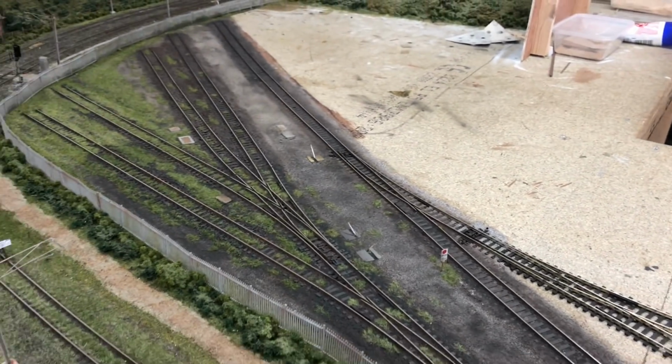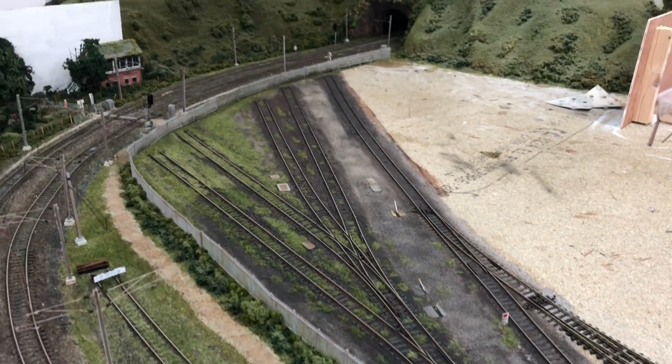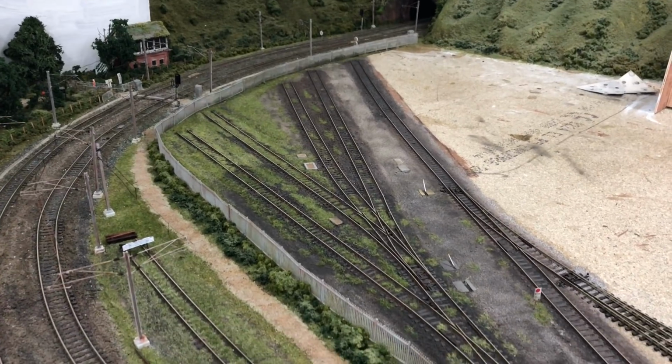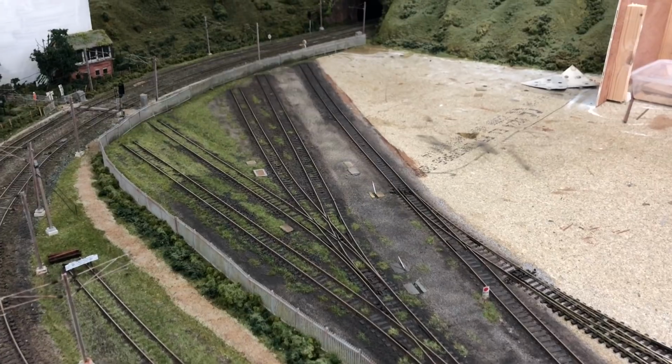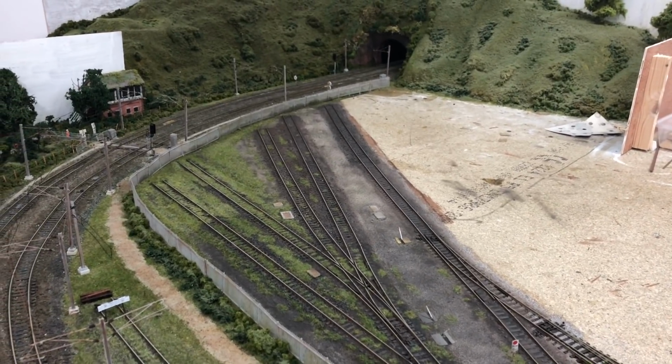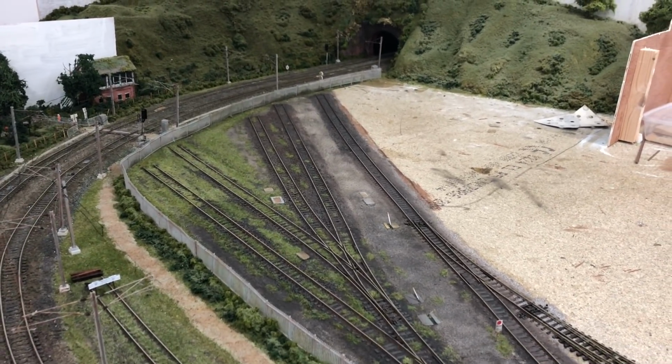And obviously other stuff as well, like adding some bushes and shrubs, particularly along the fence lining, and then just add some finishing touches like the buffer stops at the ends and the lights, etc. So there's plenty I still need to do.